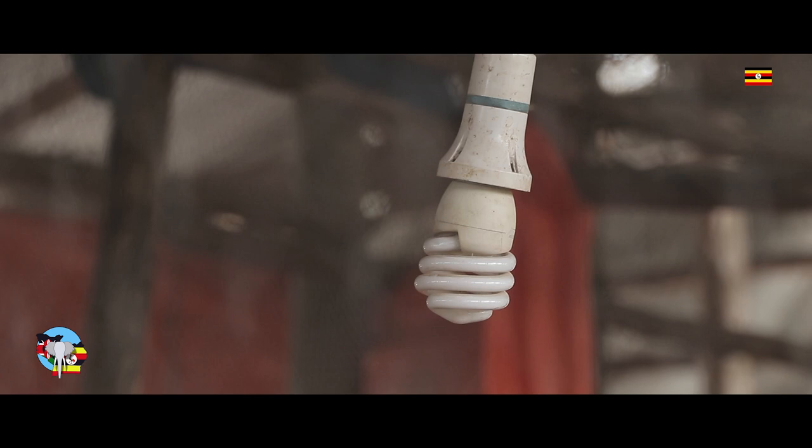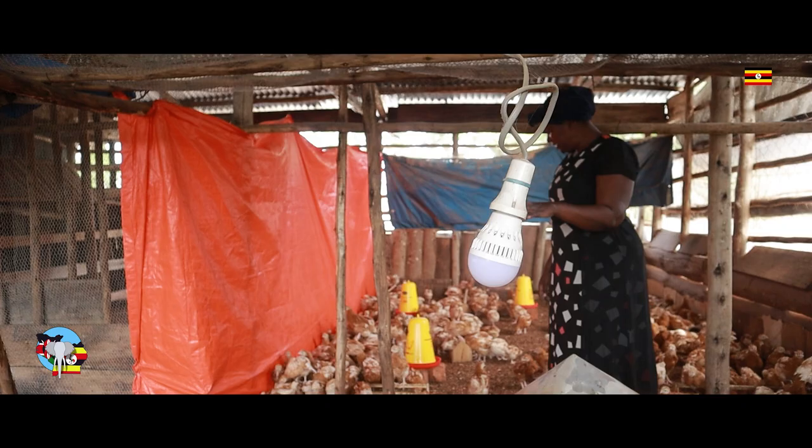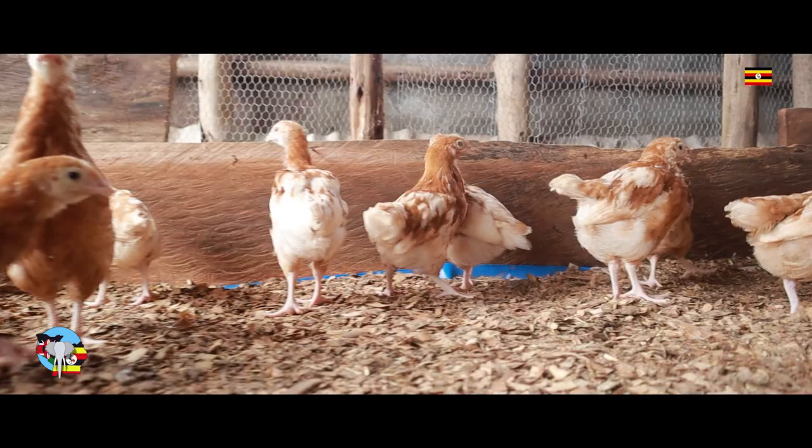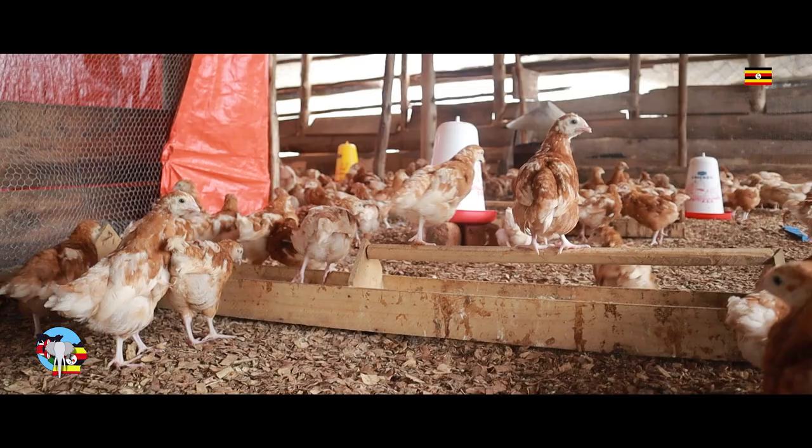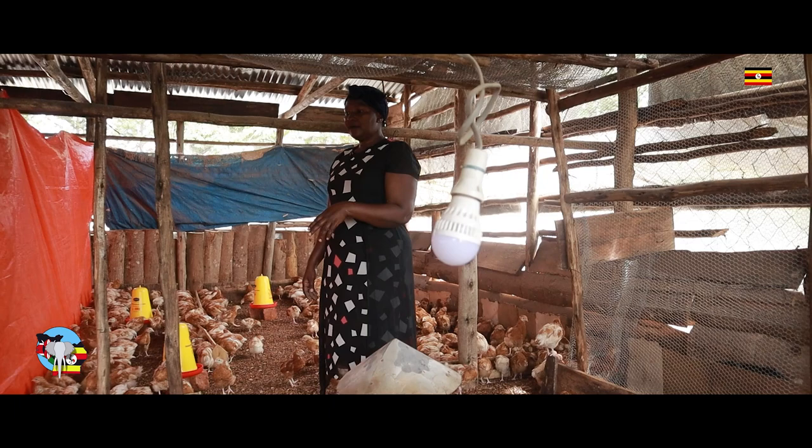These bulbs, we use them only for lighting, because when they are still young, they eat day and night. When they wake up, they eat. But now, the time coming, we are going to reduce on the feeds. We give them the feeds once, as the other ones. But when they are still young, they eat day and night. So the lights are for lighting the house.